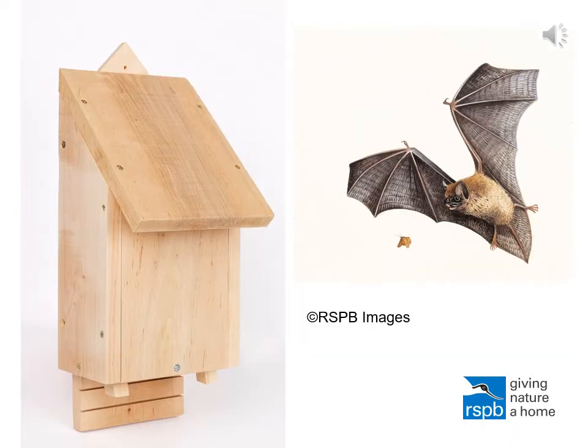There are 17 species of bat in the UK. The most abundant of these, and the most likely one to use the bat boxes, is the common pipistrelle. It is the UK's smallest bat and weighs the same as just 10 paper clips. These fascinating animals can be helped by providing an abundance of insects in your garden. Erecting bat boxes can help by providing alternative roosting sites for these creatures.